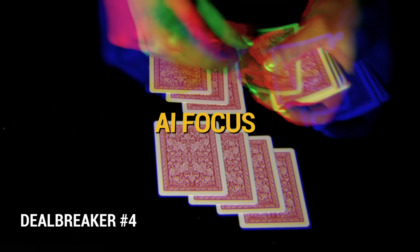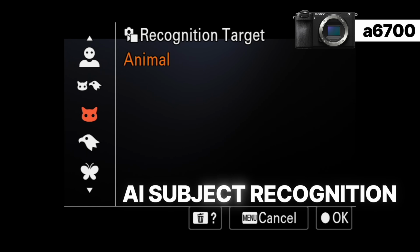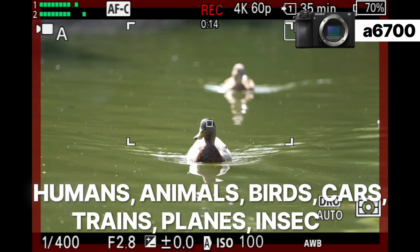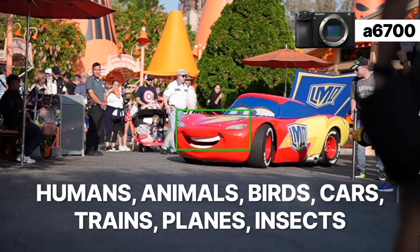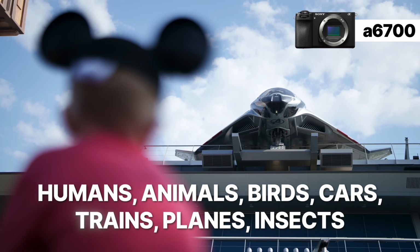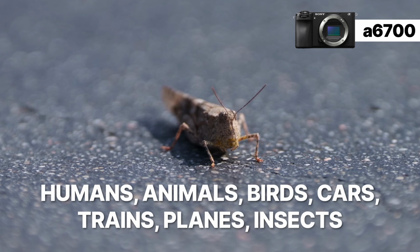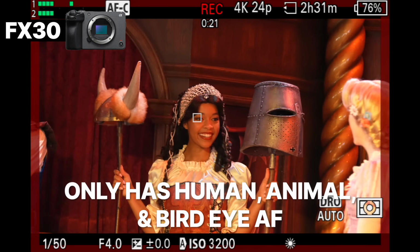Deal breaker number 4. AI focus. Now, I see a lot of people confused about the AI autofocus, and it's one of those things that's tripping up people, thinking that the a6700 is now way better than the FX30. Again, it's not better, it's just if it's gonna be a better fit for you. The new thing is that the a6700 can also now detect cars, trains, planes, and bugs in both photo and video, and while I think that's cool to have, I don't think having bug autofocus is gonna be a deal breaker. The FX30 has human and animal eye autofocus, which works great already.